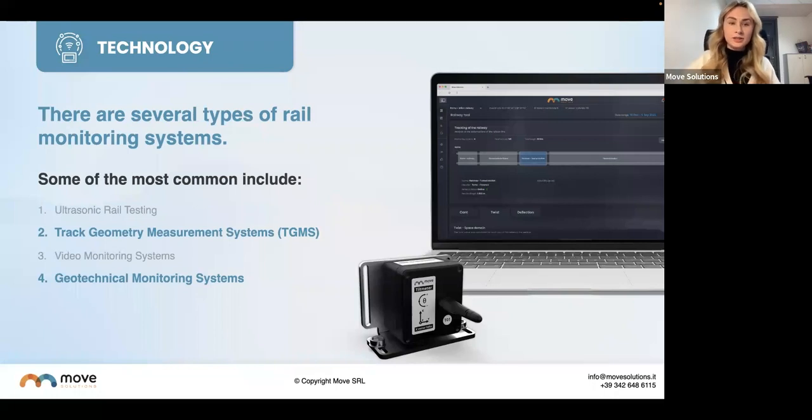To get into the technology, there are many types of different rail monitoring systems out there, and sometimes it's appropriate to use some over others, but some of the main ones that we see the most are these 4. The first one is ultrasonic rail testing. This uses high frequency sound waves to detect cracks and breaks in the structure. And this is not something we do. It's something important in the rail industry, but the benefit is that it's a great monitoring, and the downfall is that it's a short-term monitoring. You can perform it in real time, but after that moment that you're performing it, you have no analysis of how the track is behaving after that.